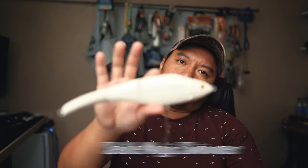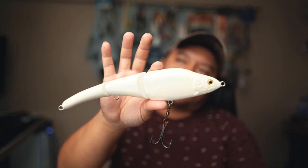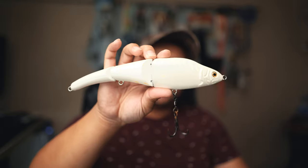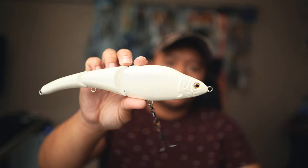So number two, in my opinion, is another must-have. Believe it or not, when I was up there, I did not get a bite on this lure, only because I didn't cast it too much. But this is number two because it definitely works really, really well and is super easy to use. That is another Sebille, the Magic Swimmer. When this lure first came out, nobody really knew about it, but the guys up at the canal really started turning on to this guy, and they made this, in my opinion, the number one Cape Cod canal striper lure.